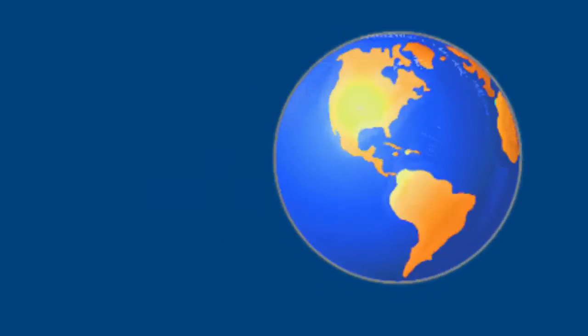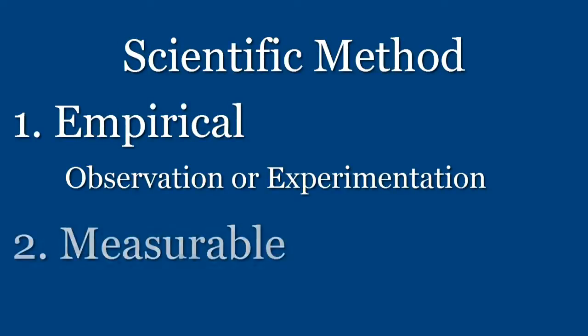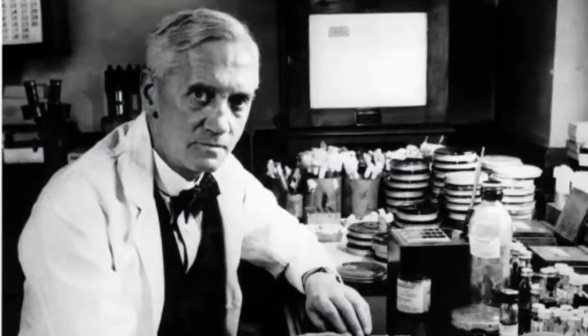We use the scientific method to investigate events and add to our knowledge of the world around us. The scientific method requires that we gather information either by experiment or observation, and that the information be measurable in some way. A professor lecturing about major medical events says that Alexander Fleming discovered penicillin in 1928.